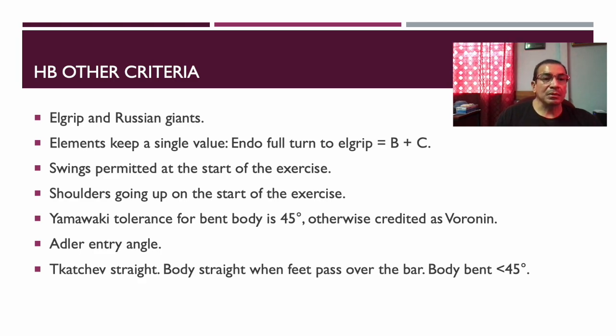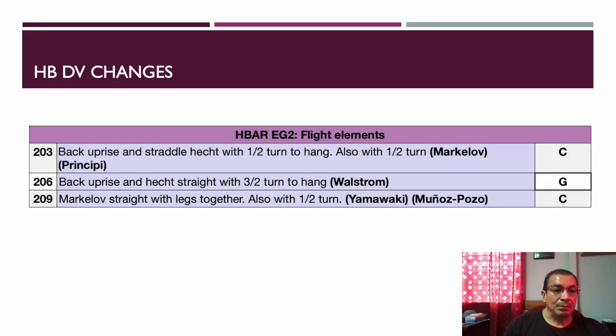So I repeat, this is the same. This has not changed. So we're going to see the changes. All of the changes in high bar have been on element group 2, element group 1, element group 3. They have the same values as we know now. All the changes are in group 2.